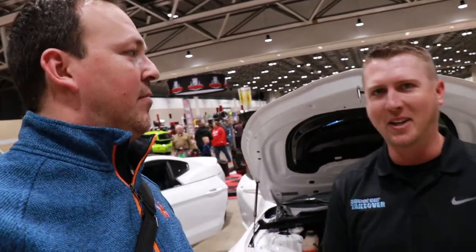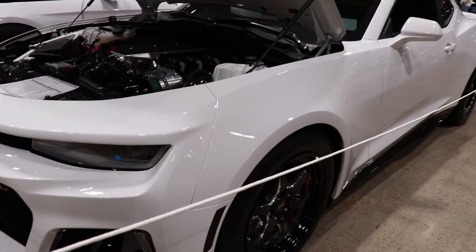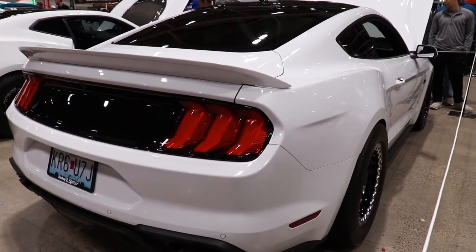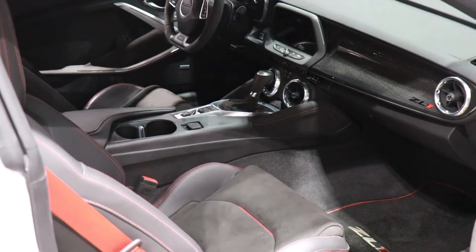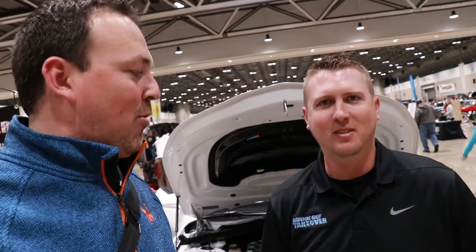So, two impressive cars. It's amazing how close they are, actually. Yeah, it really is. I call them stepbrothers because they're almost the same. They have the same wheels, they make within 10 horsepower of each other, and they're both white. Yeah, and kind of both ends of the big muscle car spectrum, really. Exactly, between Ford and Chevy. The big rivals.